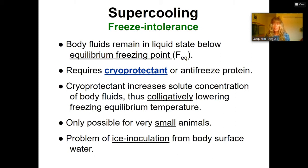So, for example, the typical freezing point of body fluids in an animal is not 0 degrees Celsius, it's minus 0.6 degrees Celsius. So a little bit below 0. That's the typical freezing point of an animal's body fluids if it hasn't got any of these cryoprotectants, just because of the salts that are in our body fluids, right? So similarly, think about salt water, like marine environments: the freezing point of salt water is below 0 degrees Celsius. In fact, a saturated saltwater solution freezes at minus 21. So by having a saturated salt solution, you are depressing that freezing point quite substantially.